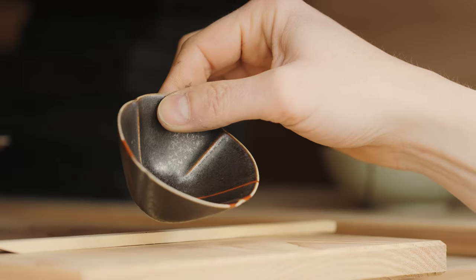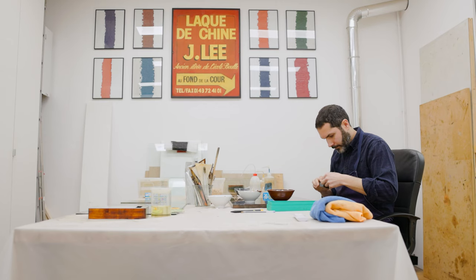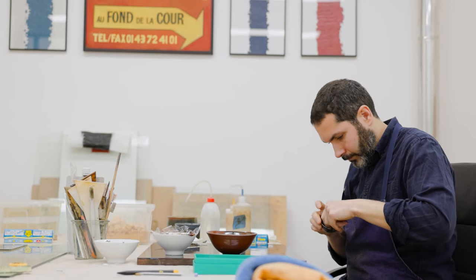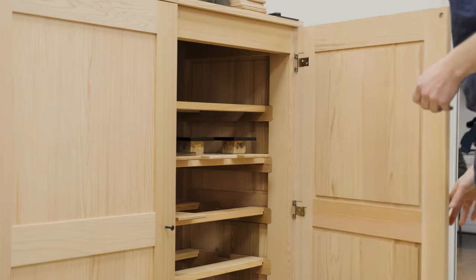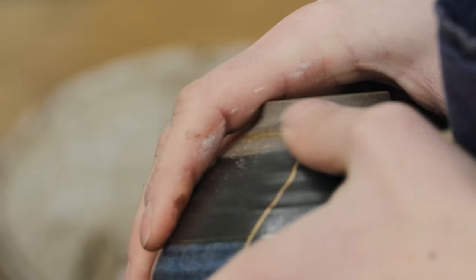The gold reflects the imperfection of the line, so you need maybe 2 or 3 months to prepare the ceramics before putting the gold powder. After that, the process of drying the gold and polishing takes maybe 2 or 3 weeks too.